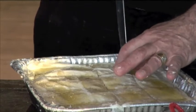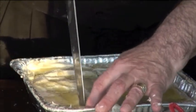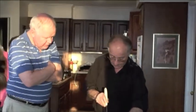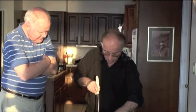How many calories per slice here? Calories, don't talk about that. It's like one a day keeps the doctor away. It's not an apple. It's a glass of wine, sir. Two or three. So 300 calories. Calories, I don't know.